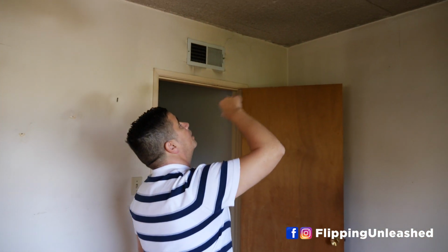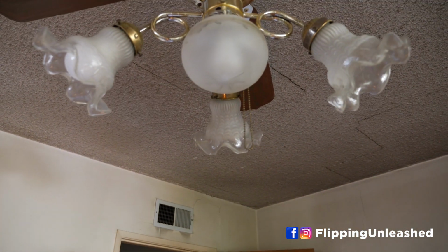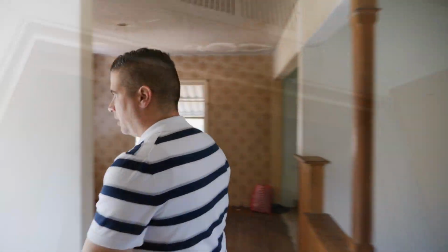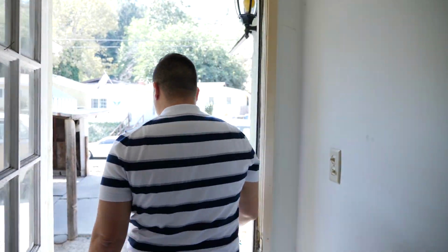So let me look up here. We'll have to replace and repair where necessary. We'll pull our permits. We'll do it all right. Let's go take a look out in front.